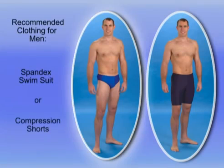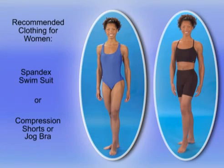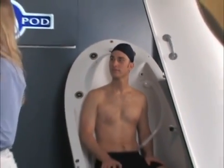For men, this includes either a spandex-type swimsuit or compression shorts. For women, a one-piece spandex-type swimsuit or compression shorts and jog bra are recommended. A swim cap must also be worn to compress the hair during the volume measurement.